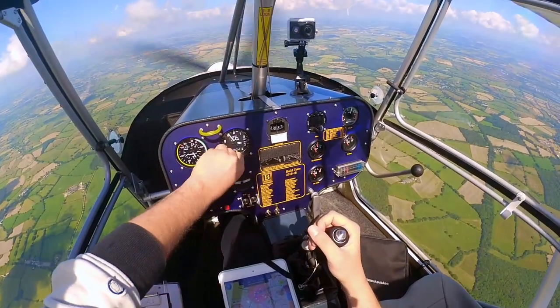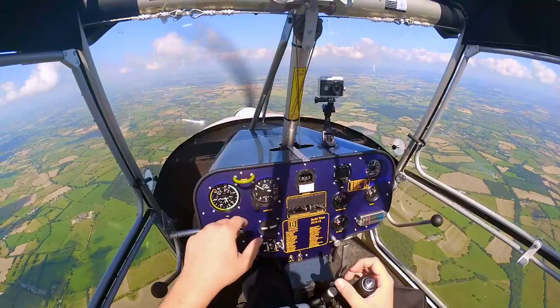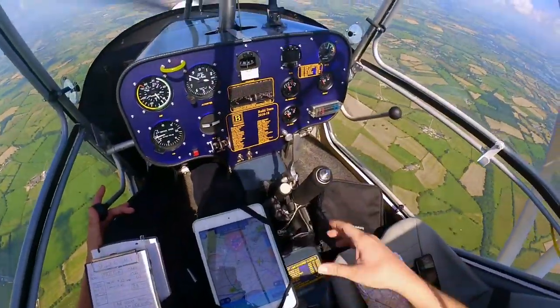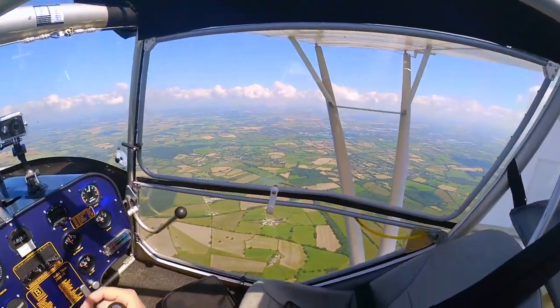So, we're going to do another free that I've changed to them because I can slowly do a cruise descent in a minute. That's Kemble there. And we're going to lift the wing.